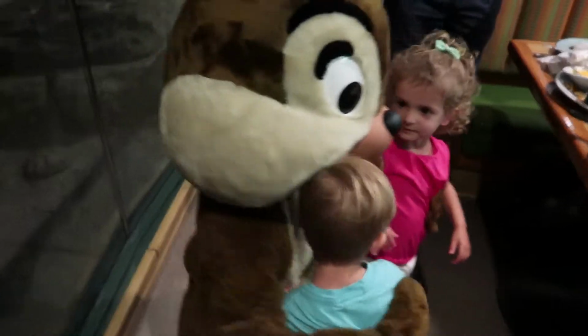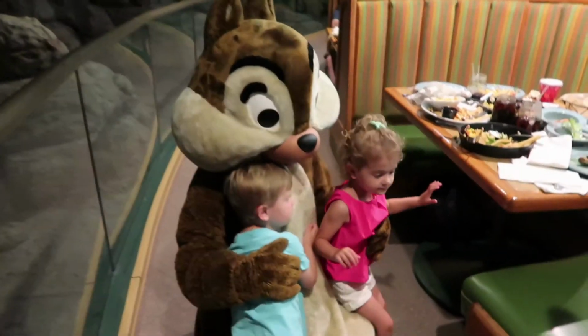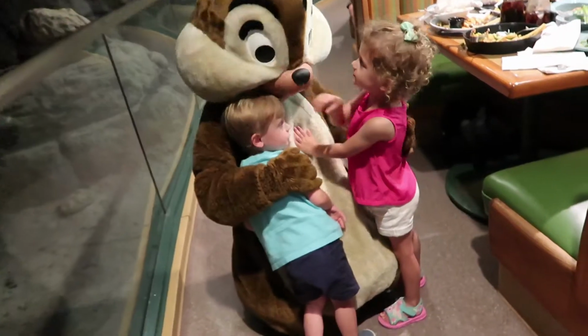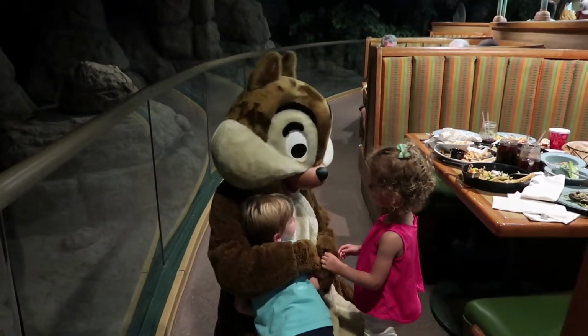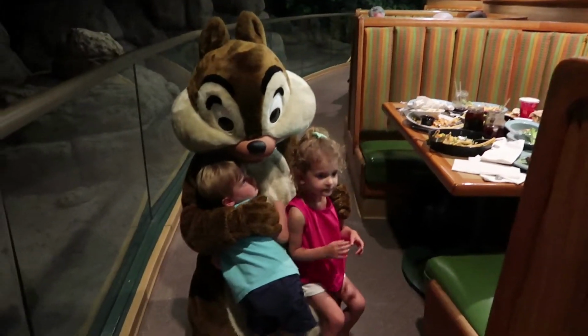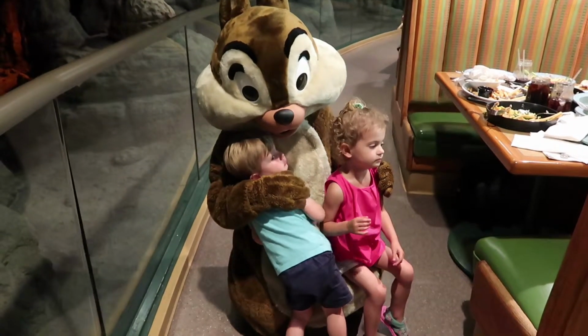You wanna meet him too, Hudson? Big step out. There you go. Yeah, we'll turn this way. Oh, we gotta go the same direction. Okay. Yeah, there we go. Can you turn? Oh, you touching his nose. Hey, put your hand down a second. Okay, you guys, turn and look at mommy and daddy. Smile. Say cheese. Cheese. Cheese.